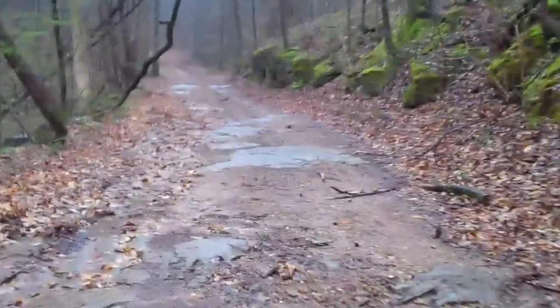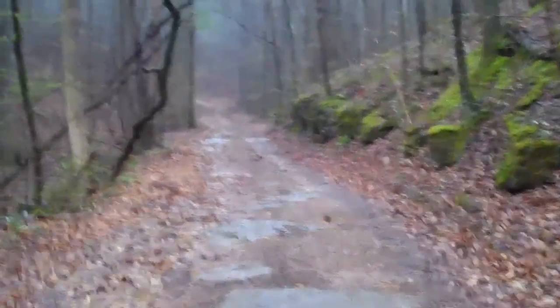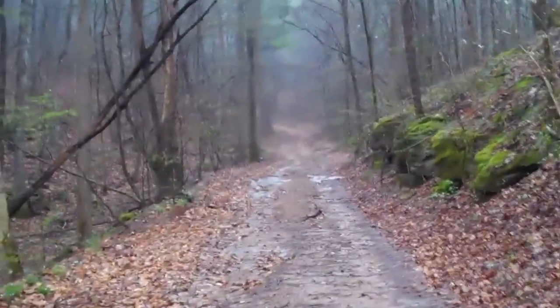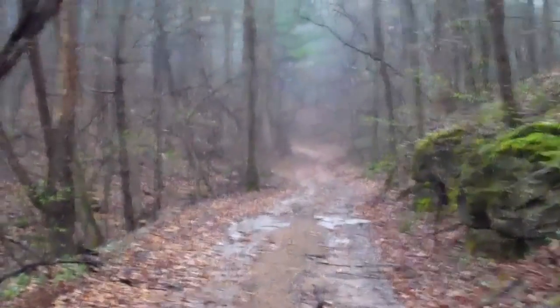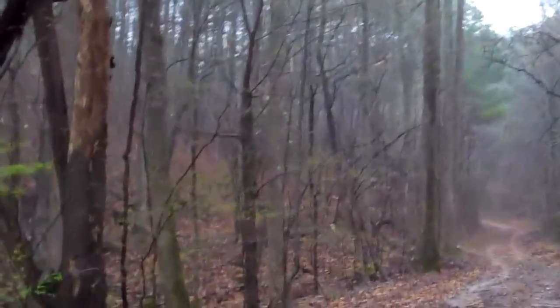This part of the country that I'm in, there's a lot of old roads all over this area. And what's cool about it is they all go places and they just seem to stop. And at one time there were probably houses and stuff up here. Matter of fact, there was a lot of houses and stuff up here.